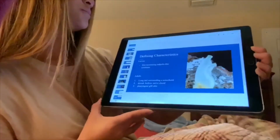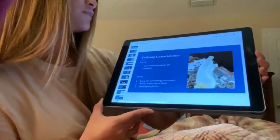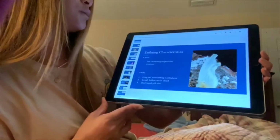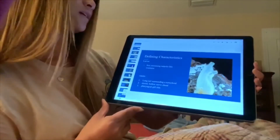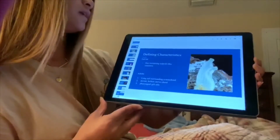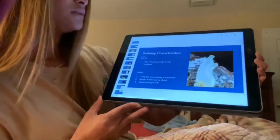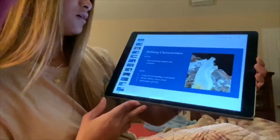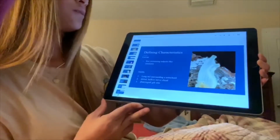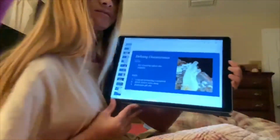And just to go into more detail about defining characteristics of this subphylum, the larvae are free-swimming tadpole-like creatures, which really is a defining characteristic of this subphylum and which makes them different than other subphyla. As adults, they have a long tail surrounding a notochord. They have a dorsal hollow nerve cord and then pharyngeal gill slits.